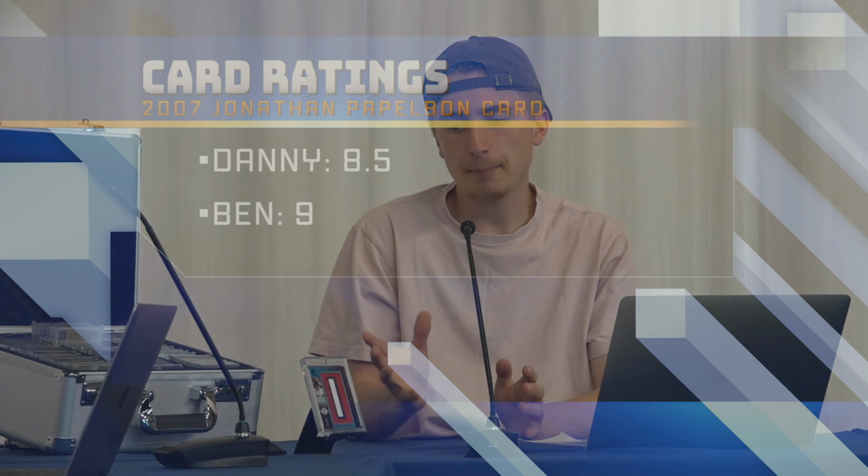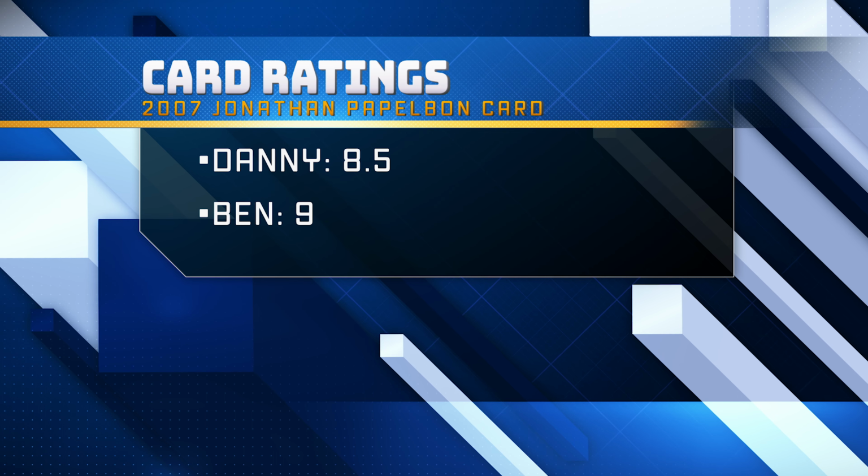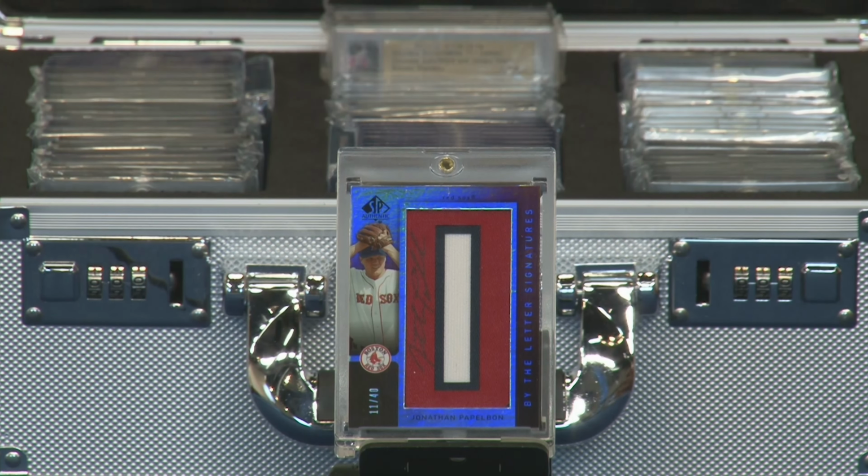Danny, I'm kind of leaning between your rating of 8.5 and a 9 today, and I think I'm going to go with a 9. Papelbon, as I said earlier, the numbers aren't really there, but sometimes what matters more is that player's influence on the team. And as far as Jonathan Papelbon goes, the Boston Red Sox don't win in 2007 if they don't have a guy like Papelbon on their team. And to me, that's what makes this card valuable.